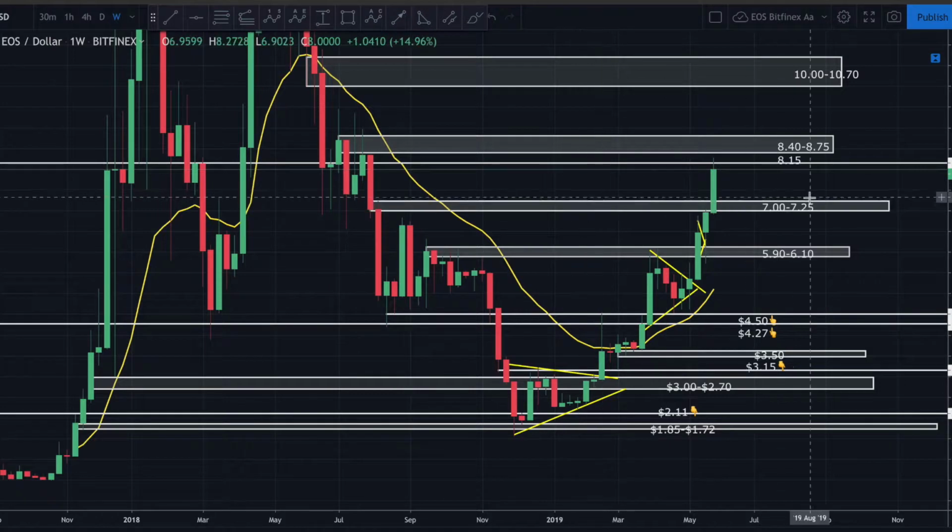Now, typically, anytime you've got an announcement, it oftentimes underwhelms and causes the price to fall off the board after that announcement on June 1st. Depending on what the announcement is, guys, I know they've tempered down expectations quite a bit.